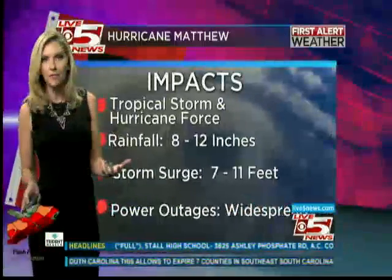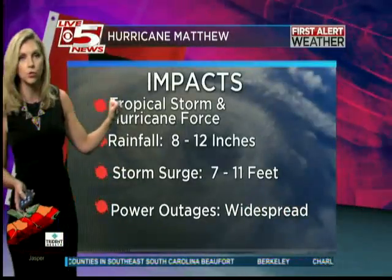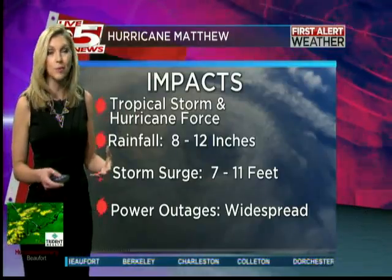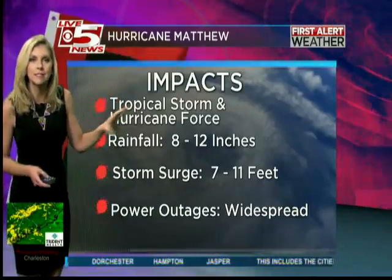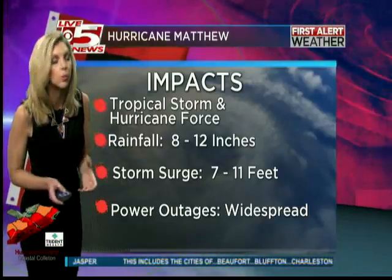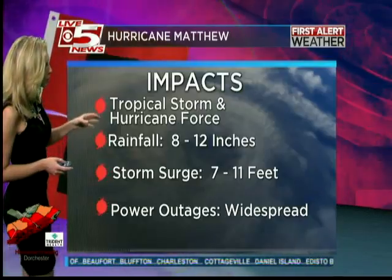So we'll talk about the impacts really quickly. Pretty much all of us expecting to see at some point some tropical storm force winds, with hurricane force winds mainly along the coast, but could push a little inland since it is going to be riding very close to our coast. And we're not talking about these winds being sustained the whole time while it's here. Could be an on and off type situation. Somebody asked that online, and we're trying to get to your questions. So that was a really good question.